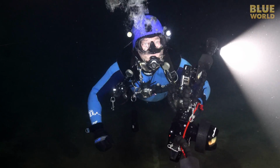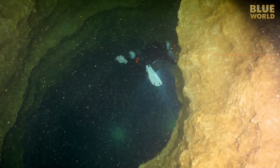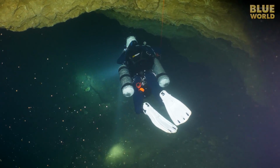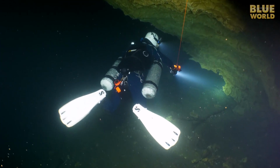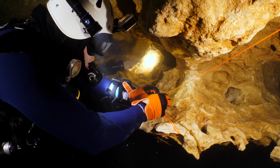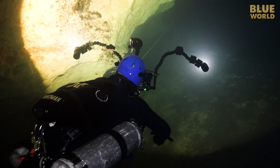The beginning of the cave has an incredible chimney that drops straight down to more than 50 feet from just behind the stop sign. Down at the bottom of the chimney, Todd ties our reel into the main line. Once that's done, he can take his camera and off we go.